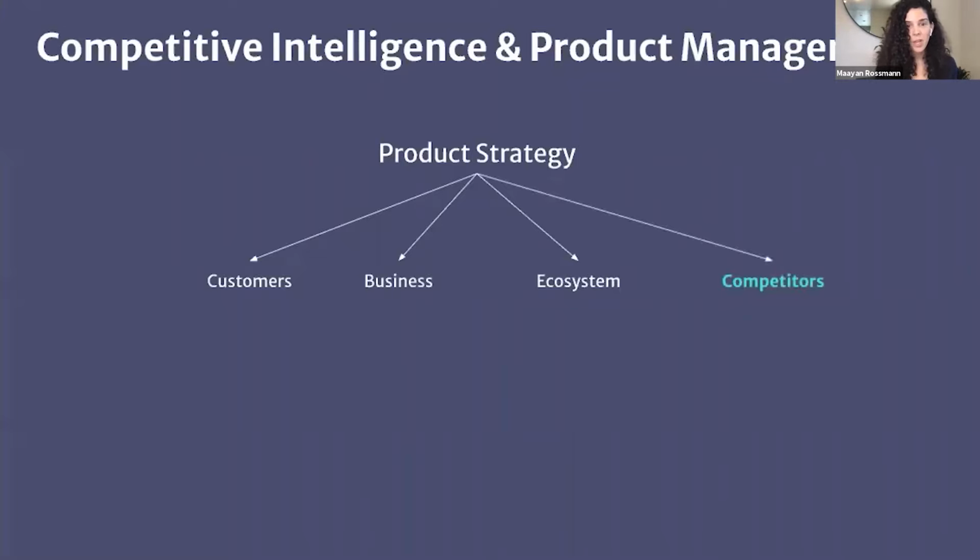The business is how the product will make money and achieve its business goals. Whether it's a subscription, where customers pay on a monthly basis, like Netflix, for example, or freemium, limited access to features like Zoom does, retail, and so on.